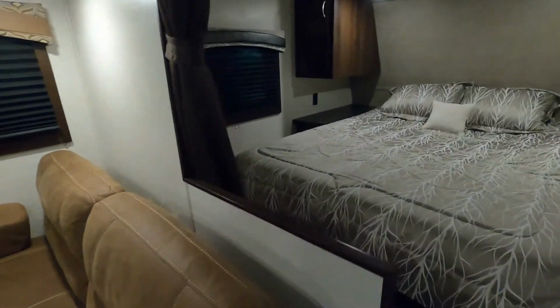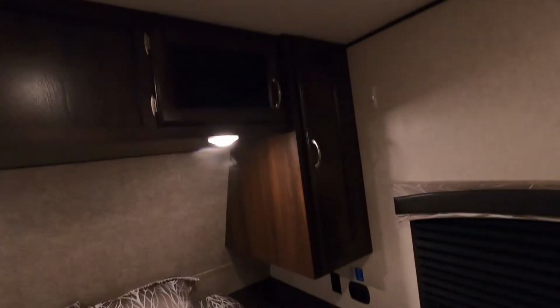Going around outside here into your bedroom. This is prepped for a TV. It's got a backer here, a cable, and 110. Individual lighting here as well. You also have a charging station. 12 volt or USB.